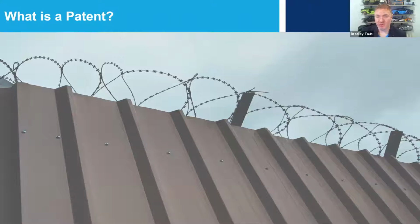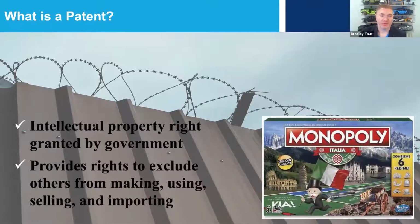All right, but today we're going to talk mostly about patents. So what is a patent? A patent is an intellectual property right. It's granted by the government, and it gives you a monopoly. The monopoly allows you to exclude others from making, using, selling, offering to sell, or importing your invention into the country. It actually doesn't give you the right to make or use or practice your own invention. It only allows you to stop other people from doing it.